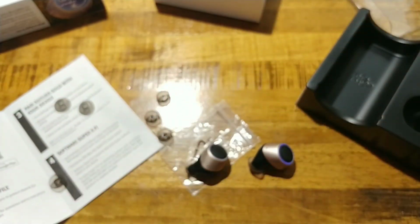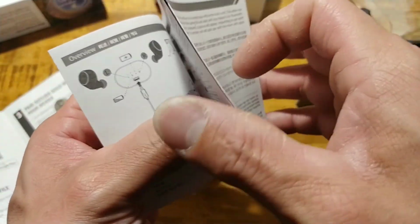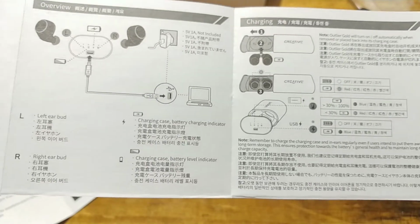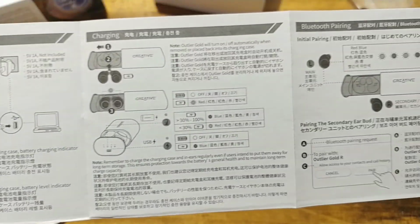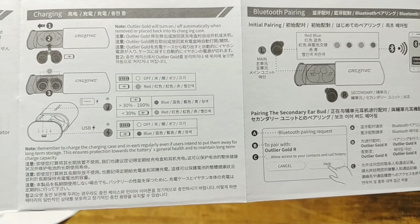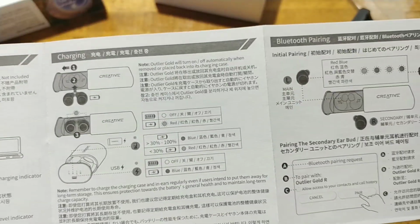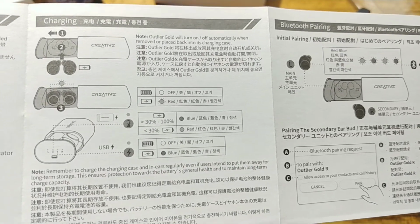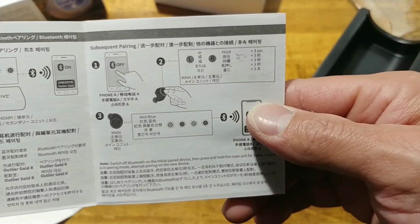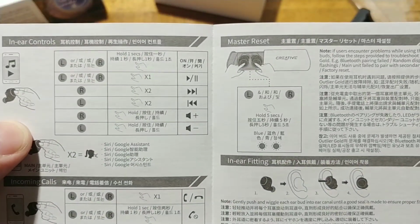So going through the manual, it actually shows off all that stuff. And obviously this manual is in English and Korean or Chinese. But going through here about charging them, the charging case, your light indicators. So the case itself will not show that it needs to be charged until it starts blinking below 30%, then it'll be blinking red. So when we saw the blue light on the case earlier under the battery icon, that means it has 30% or more. When it comes to pairing, how to pair the earbuds, turning them off and on, and then on the back side of this pamphlet, it shows us how to do all the controls.